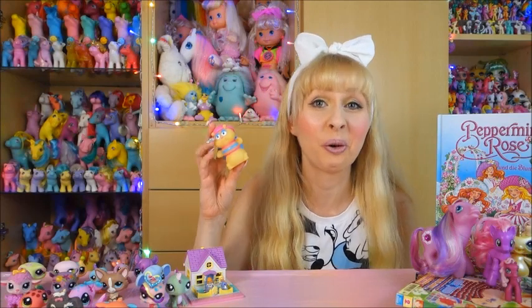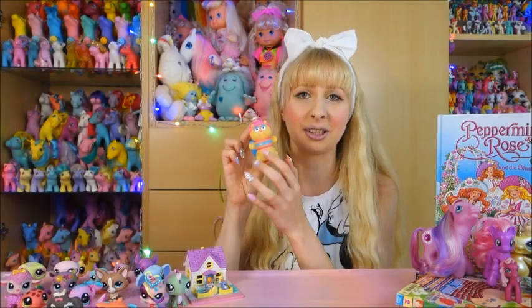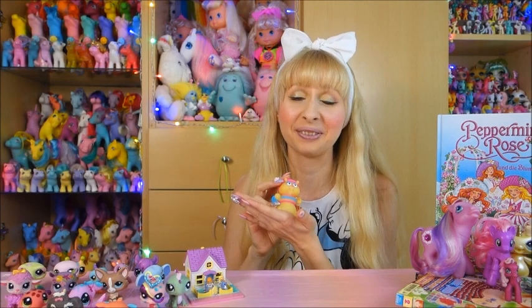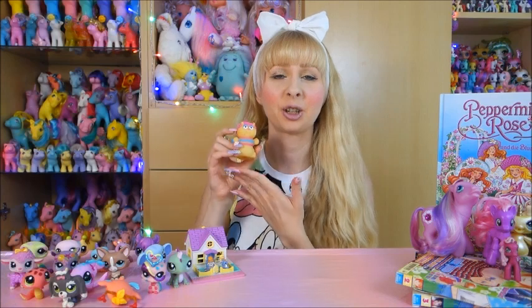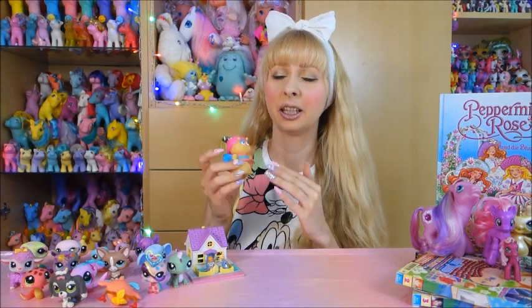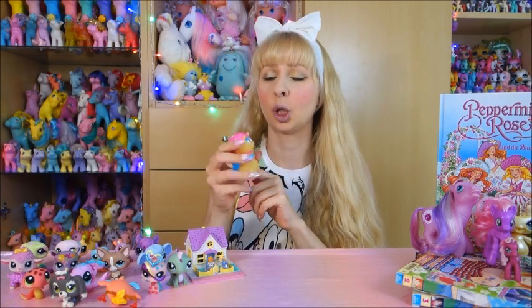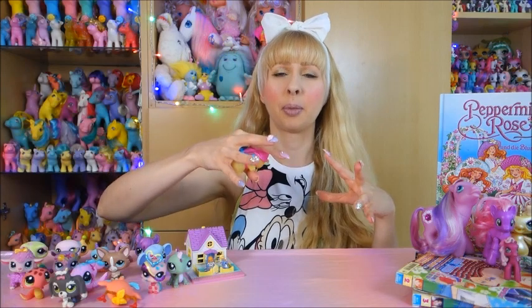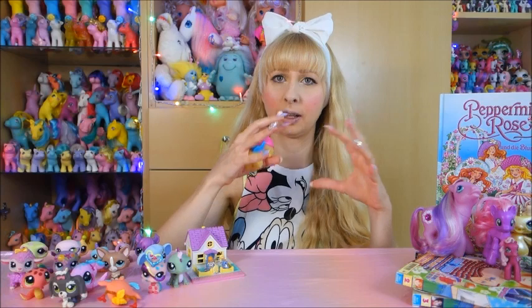Yeah, this is a glow friend. Glow friends are these little insect creatures that glow in the dark. I mean, all this yellow stuff is super bright, glow in the dark stuff. They are made by Hasbro during the same time as the early Generation 1 My Little Ponies. They were marketed together with My Little Pony. There was also a Glow Friends TV show which aired right after My Little Pony. So together they made a TV show of 30 minutes or something.